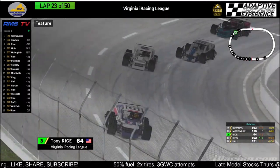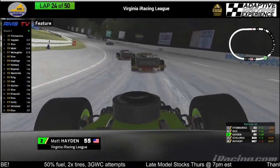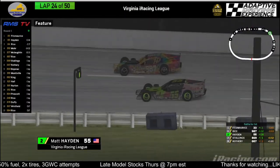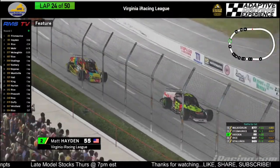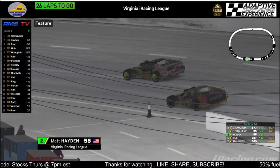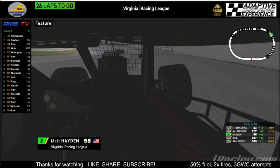Bryce threading his way through. Matt Hayden, meanwhile, I think there's one car between him and Jimmy Fitzmaurice, and that is Ashton Rice, which he's trying to get past, the 987. And he finally clears the field. Let's see. Got one more car now. It is one more, Sean McLaughlin now between him and the leader.